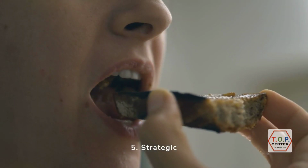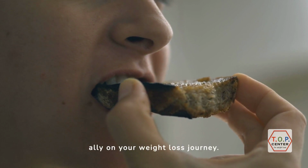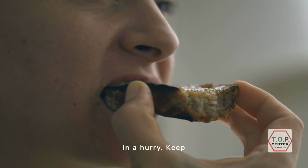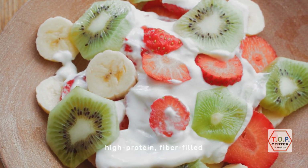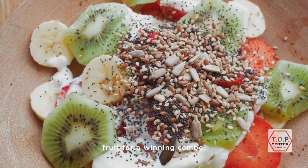5. Strategic snacking and ready-to-go options. Snacking smart is a powerful ally on your weight loss journey. Mindless snacking and sweets can derail your progress in a hurry. Keep hunger at bay between meals with portable, nutritious snacks. Nuts and seeds are awesome high-protein, fiber-filled choices that promote satiety. Pair them with fresh fruit for a winning combo.